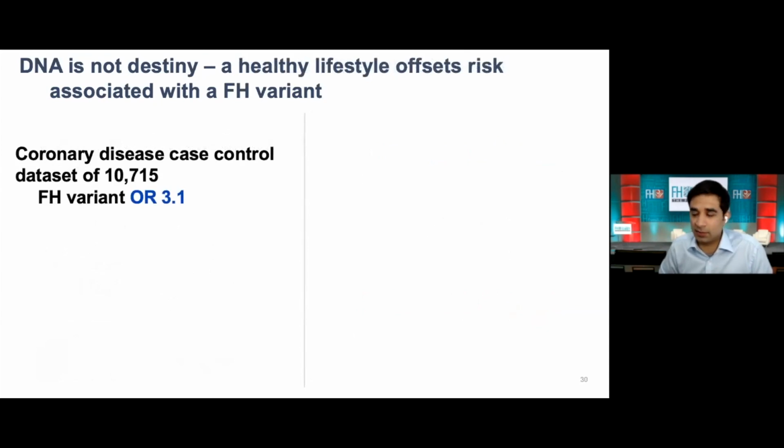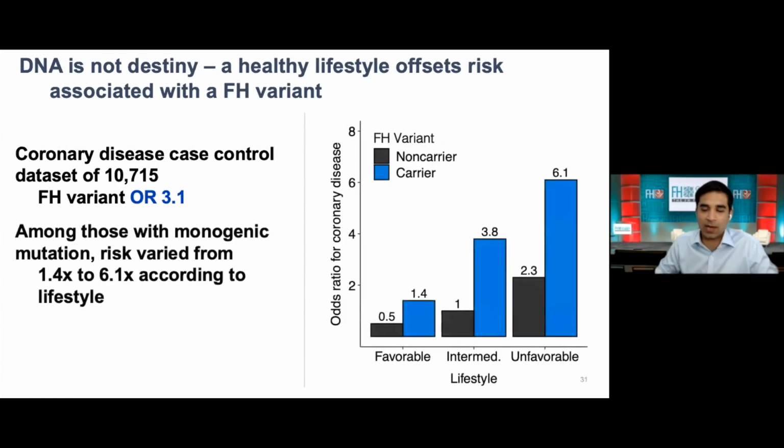What we found in looking at all comers, the risk of an FH variant was about triple, odds ratio of 3.1. But now look what happens when we integrate the impact of lifestyle. So what you can see is the blue bars, again, are people with an FH variant. And the risk compared to the average person ranges from 1.4 times increased risk to actually 6 times increased risk based on your lifestyle.